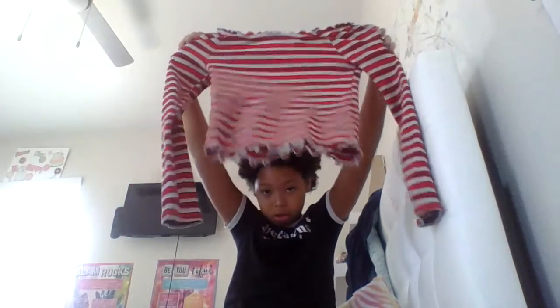My grandma got me this t-shirt. Well, it's not like a t-shirt, but she got me this shirt. It is so cute. I've already worn this shirt before, but it is actually really comfortable and I love it.